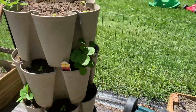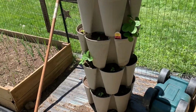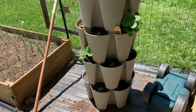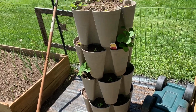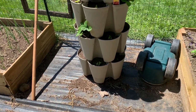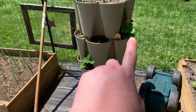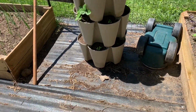These are our strawberries. We've had this thing forever, and my mom planted strawberries in it a couple years ago, and my uncle took it out with his tractor by accident. And so we didn't have any strawberries that year. And so this year I started my own strawberries, and my husband bought me 2 more from the store. So I started my own.